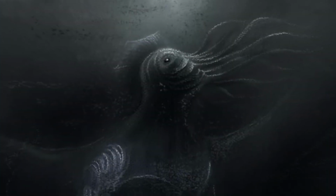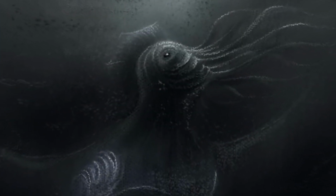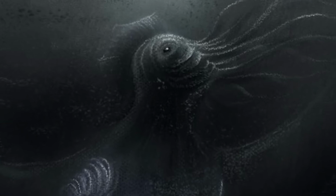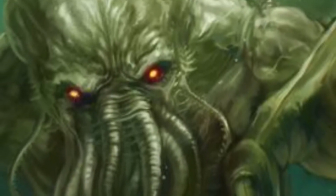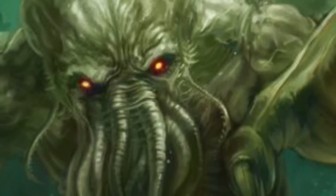In the 1920s, a group of sailors came across his sunken city, which had been brought to the surface by the alignment of the stars. They opened up the strange buildings only for Cthulhu to exit and attack them. The creature halted its attack when the sailors used their ship to cut him in half. As they sailed away, they could see Cthulhu reforming into a whole being again.